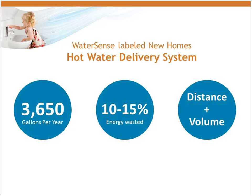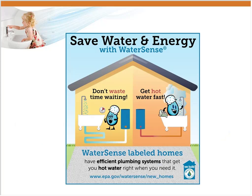And a lot of the inefficiencies with our systems are the distance and the volume that these systems are carrying through. So we really want to start looking at how we're designing these systems and how they're being placed within the home. And so here's just a fun graphic with our flow, which is our EPA WaterSense spokesman gallon. And what we see here on the left-hand side is what a traditional distribution system usually looks like, where we have plumbing kind of snaking around the home. And what we're aiming for is what we see on the right-hand side, where we have a more direct connection from the water heater tank to the end use, whichever fixture that may be.